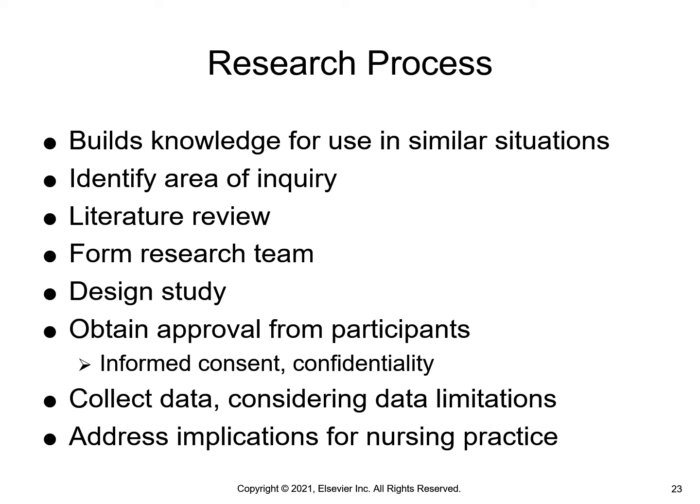The research process is a very orderly series of steps that allow the nurse researcher to go from asking the PICOT research question to finding the actual answer to the question. Usually the answer to the very first initial research question can lead to new questions, as well as other places where we as nurses need to perform studies. The research process always builds knowledge for us to use in similar situations.